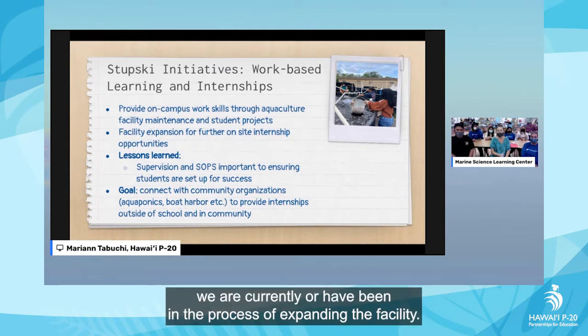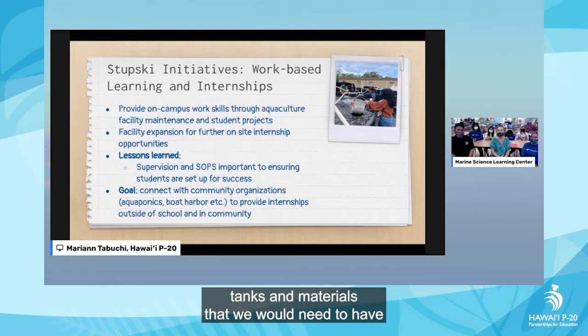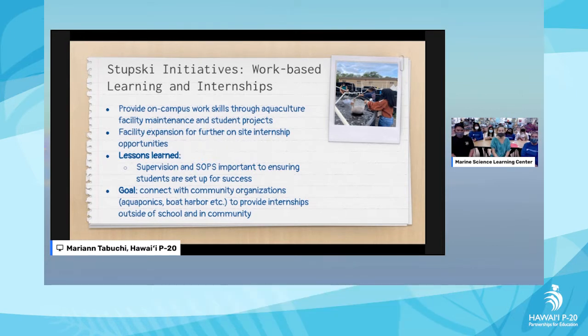We are currently, or have been, in the process of expanding the facility. We've received multiple grants to purchase additional tanks and materials that we would need to have more systems online so that our production can increase to the point where we could actually hire students as interns.